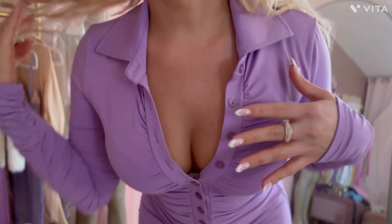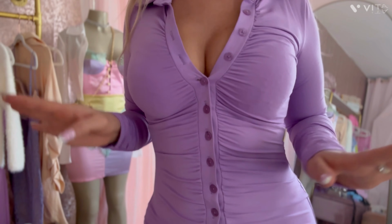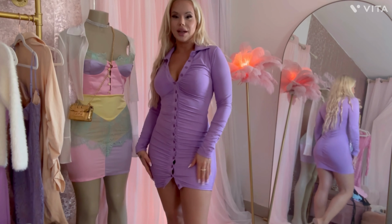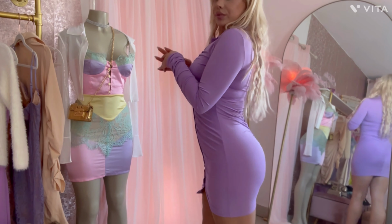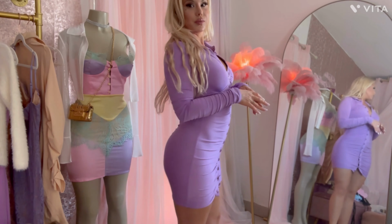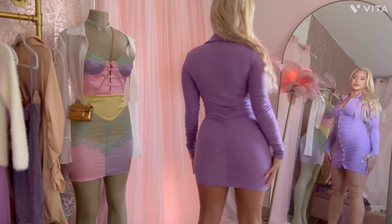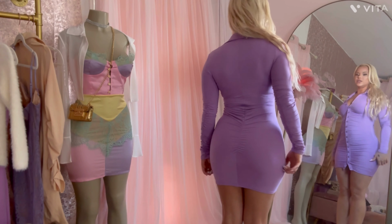You can see it has a little collar and buttons, and it's more casual. This is such a cute everyday look for the spring. And it's a cute little purple lavender color. So yeah, this is such a great spring dress, and it's very, very stretchy.